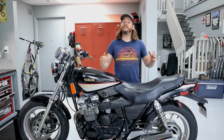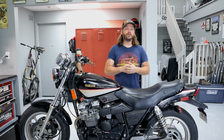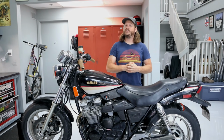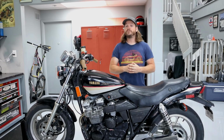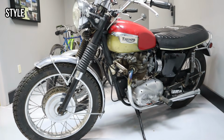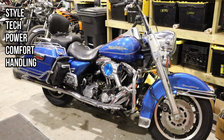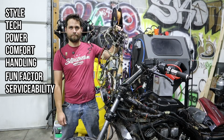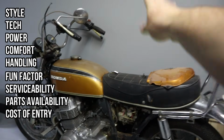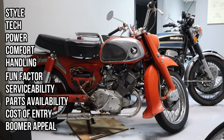Now for this comparison, we have 10 categories each on a 10-point scale. Seth and I are each going to give our own ratings for each bike and then average our numbers for a total score for each machine. These categories are style, tech, power, comfort, handling, fun factor, serviceability, parts availability, cost of entry, and boomer appeal. Let's take a quick look at the bikes and then we'll get to riding.